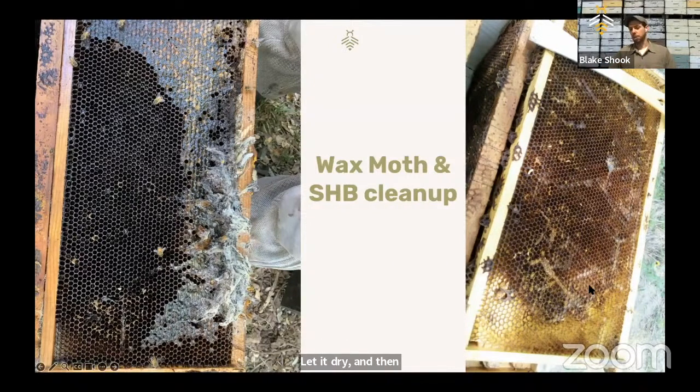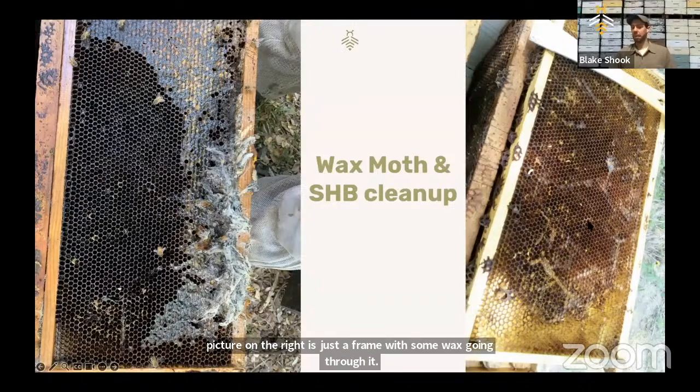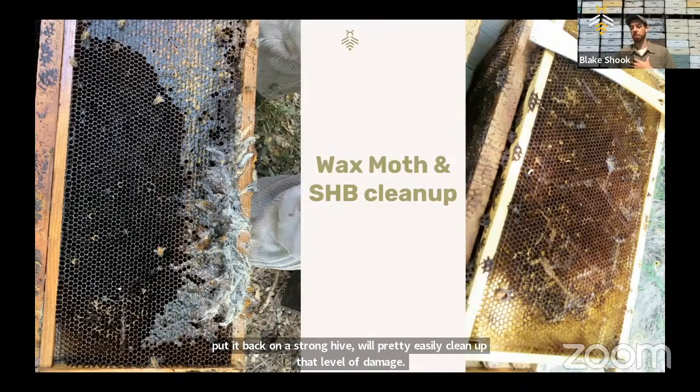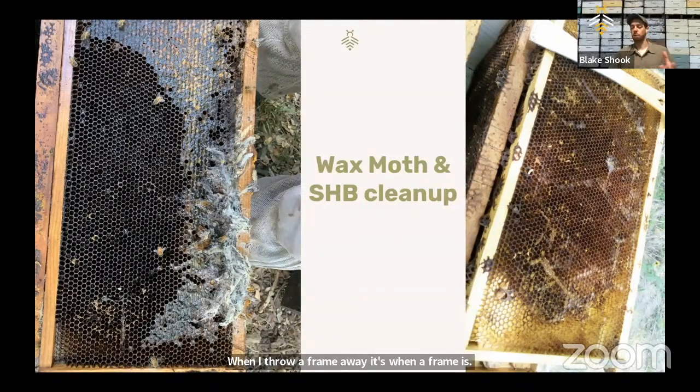The picture on the right is just a frame with some wax moth tunnels going through it. The bees will still clean that frame up and use it. So I would stick this frame in the freezer for a day or two to kill any wax moth larvae or eggs. And then I would just store it and use it next year or put it back on the hive. And a strong hive will pretty easily clean up that level of damage. When I throw a frame away, it's when a frame is, you know, half or more just complete webbing. If the bees are going to have to rebuild half the frame, then it's better just to trash it and start over. But when you just have some mild webbing like this, the bees will clean that up and clean it out.